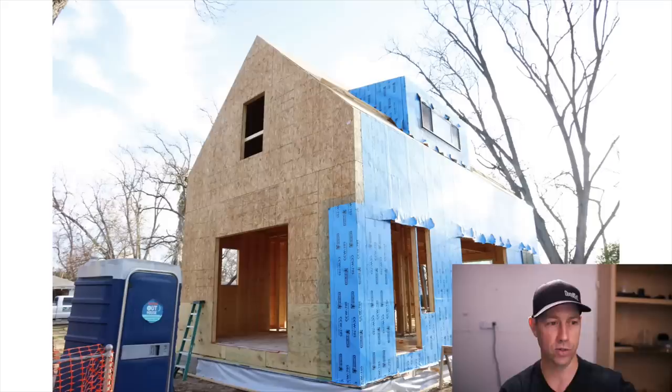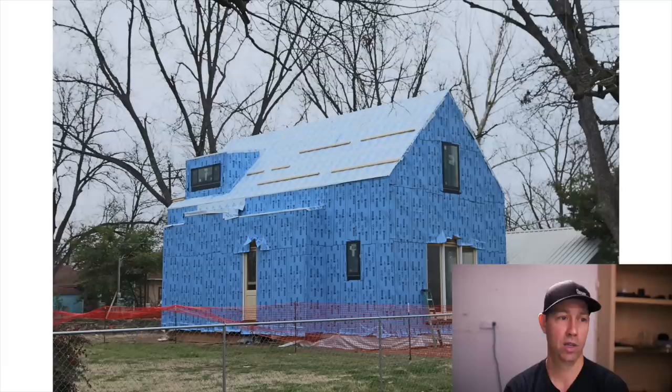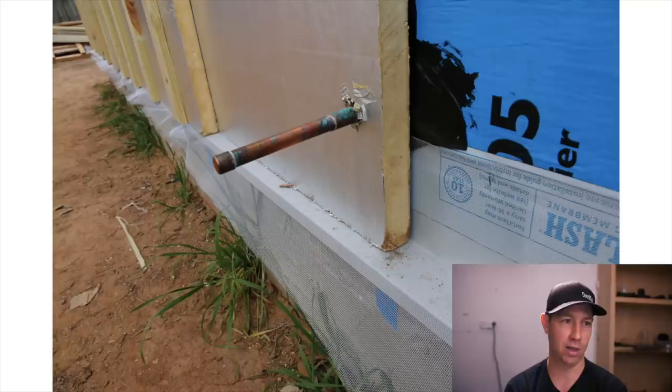On this house, we were able to run the waterproofing from the foundation up and over the ridge of the house and all the way back down, so that it looked like a big Monopoly piece. And it was able to be wrapped top to bottom with this super thick, gooey waterproofing peel and stick. And then on top of that, we added the insulation.